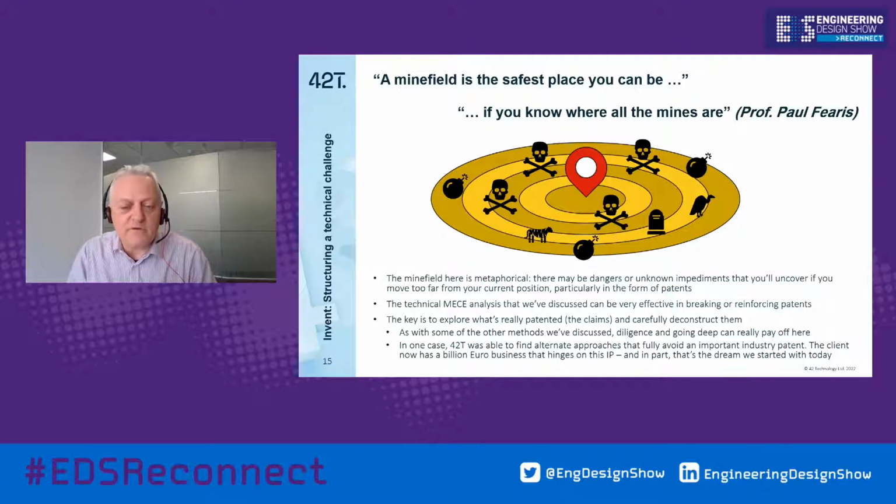We were able to find a way around it with them, and they now have their own intellectual property that builds on that, and a €1 billion business that hinges on having some intellectual property to protect it. And of course, hinges also on not being in the space that was protected by the opponent.